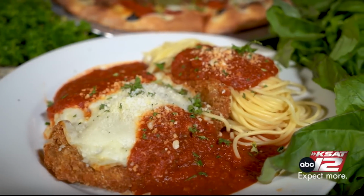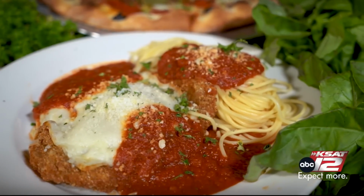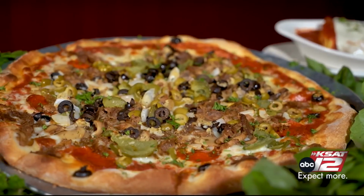All right, Dominic, so now we're gonna go in the kitchen. We're gonna make two items from start to finish. What are we gonna make? Okay, we're gonna make the chicken parmesan, and then we're gonna make one of these special pizzas. Oh my goodness. Well, I'm super excited. Salud. Cheers again. Another excuse to drink. Salud.